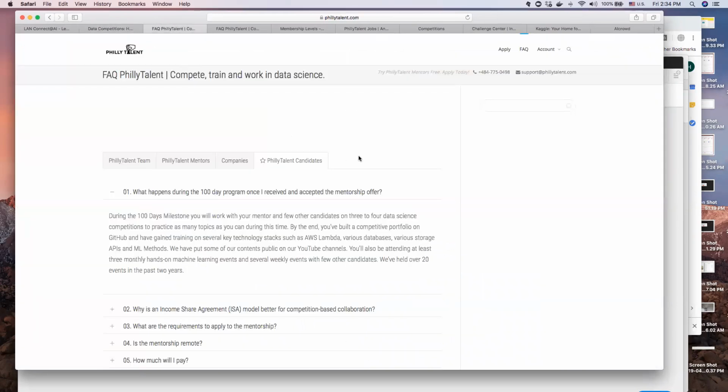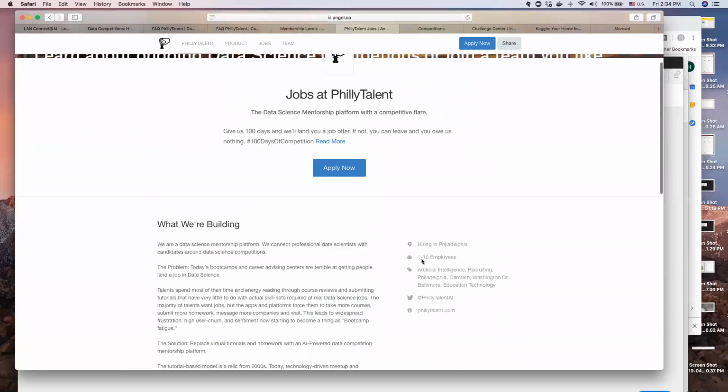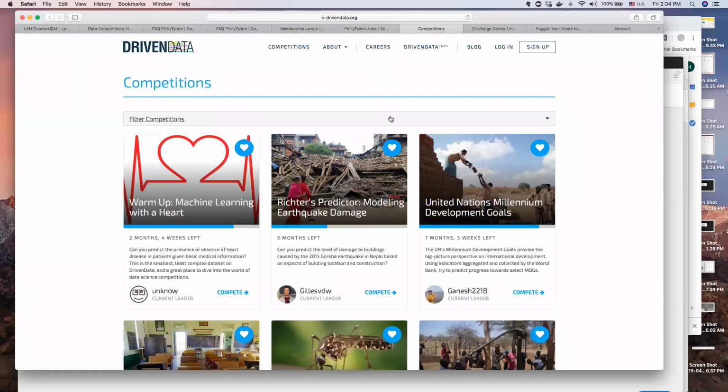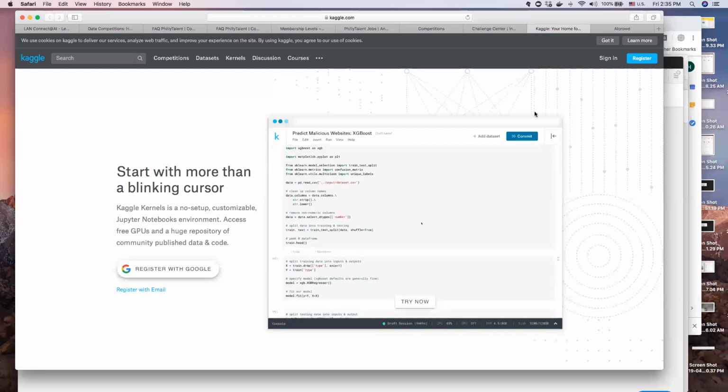We have a good list of about 34, 40 questions answered on an FAQ page. I did mention module 0 very briefly. You can sign up, make the payment, and start working and joining us today. We also talked about the job roles, and there's a link in the invite about the job roles we have: remote Kaggle expert, partner reps, and interview and resume reps. And some of the competition platforms like DrivenData, and the most famous one is Kaggle.